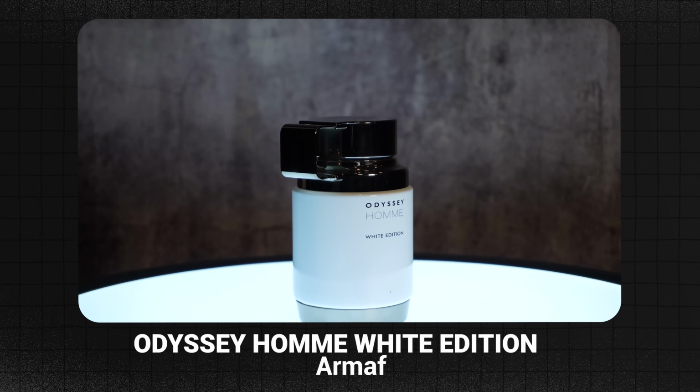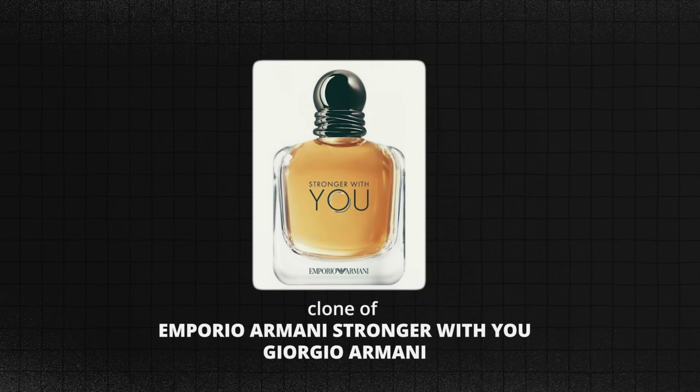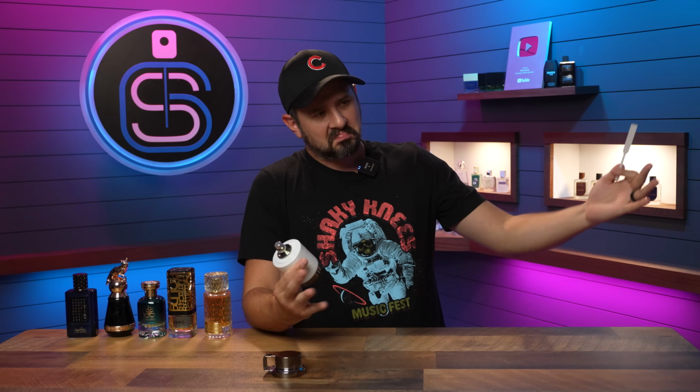Now we've got an Armoff. This one is Odyssey Ohm White Edition. And there are a lot of Odyssey fragrances from Armoff nowadays. This one is Stronger With You. Now, you could make the argument that Stronger With You, the original, is not super expensive from discounters, so maybe you just wanna roll with that. And I wouldn't argue with that. If you said, I wanna go with the original Stronger With You because it's not that much more expensive, cool. That actually would make sense.